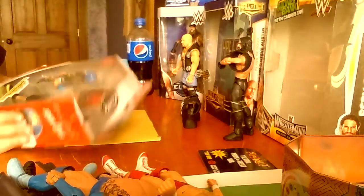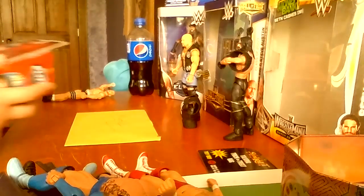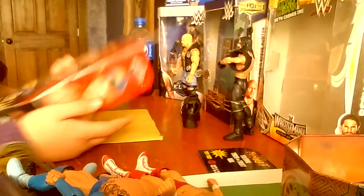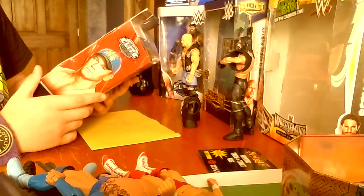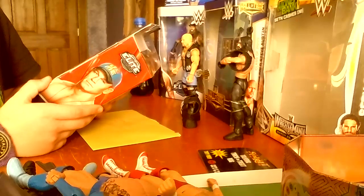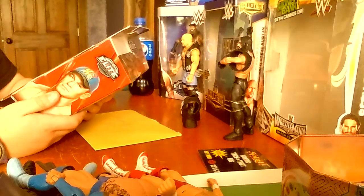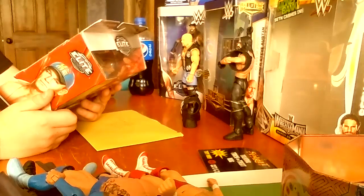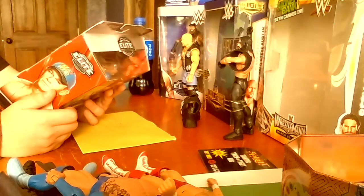What series is it? Let me see on the back. It says Elite Collection. It says height 6'1", weight 251 pounds. WWE debut 2002, signature moves, Attitude Adjustment, STF, from West Newbury, Massachusetts, ring attire January 2015, which is Royal Rumble 2015. Career highlights: WWE World Heavyweight Champion, United States Champion, World Tag Team Champion, WWE Tag Team Champion, two-time Royal Rumble match winner, 2012 Money in the Bank ladder match winner.